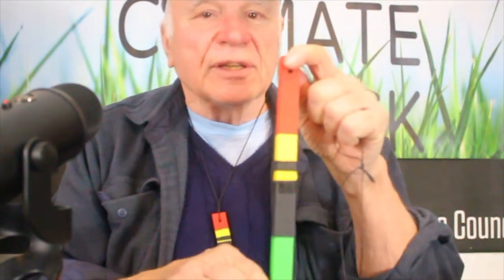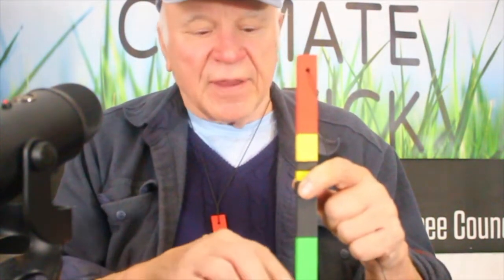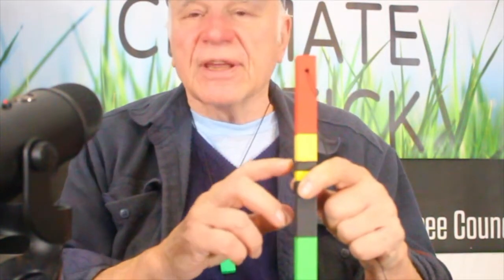It's a tool for discussing climate, and it's also the symbol of the mass movement to end the burning of carbon. Quickly, the green, the black, the yellow, and the red all represent CO2 in the atmosphere in the past, the present, and the future. And what we use the Climate Stick for is to engage people in discussions.